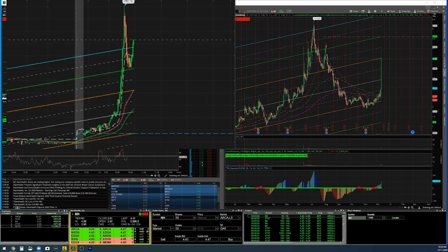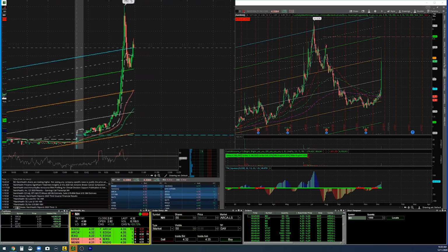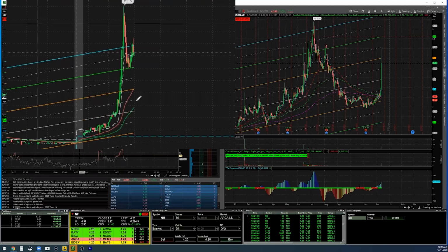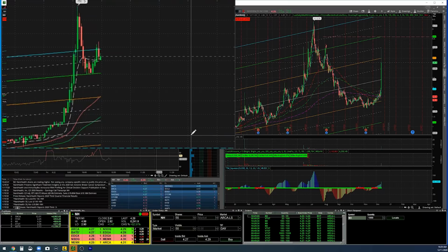All right, guys, back on here. This NH stock is still moving pretty interestingly. Wow, ADTX just got absolutely clobbered. That would have been beautiful to have remained short on that move. Should have kept some on. There was a lot of selling that came back in there on that NH top.